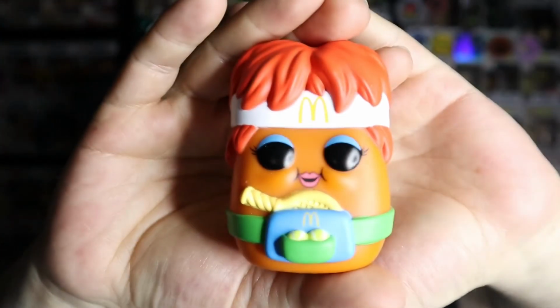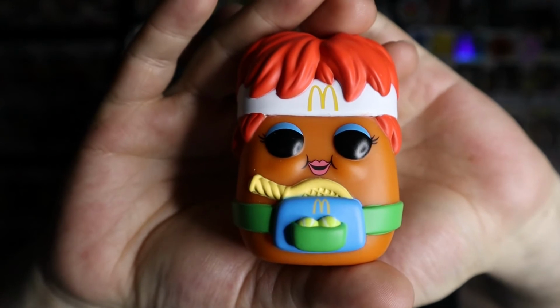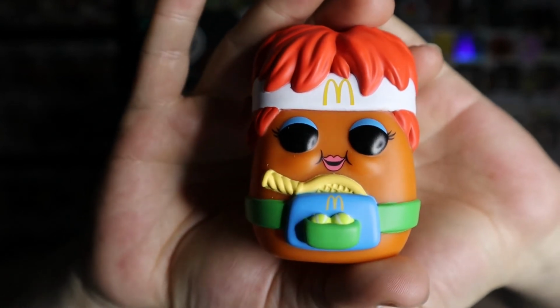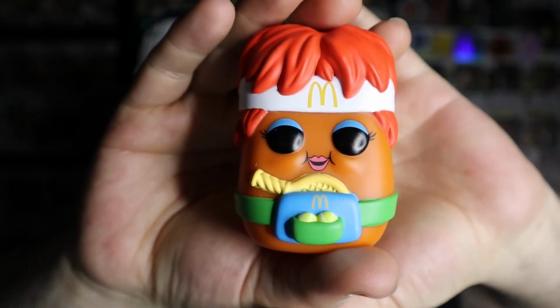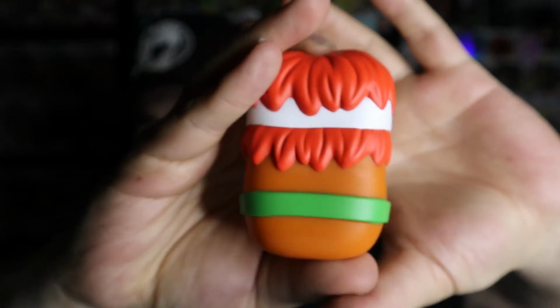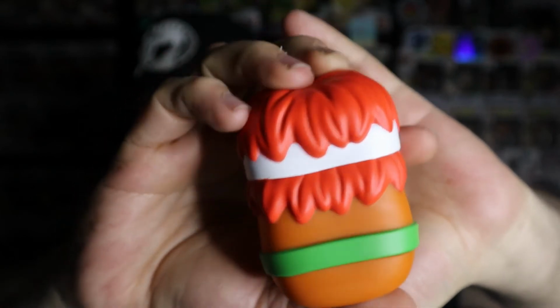There you go, guys. That is the tennis nugget. She looks happy, so I guess that's all that really matters. I like the tennis racket tucked between her belt and then the tennis balls in a very precarious location. That's kind of weird. But there you go, guys. That is the tennis chicken nugget. Again, McDonald's logo on the headband. Crazy hair. Andre Agassi hair when he had hair. There you go. That's the backside, guys.